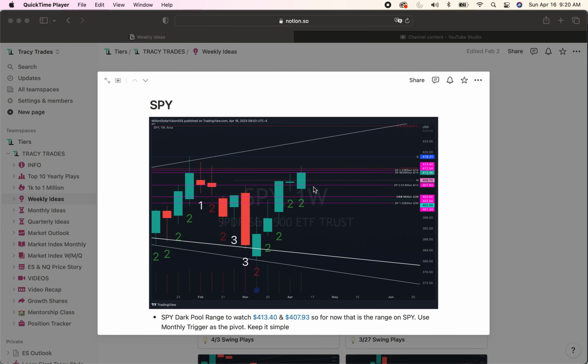So SPY, I put the ranges there. It's 413. We got new prints here. 413, 2.2 billion, and then the 407 level, which was from the 12th. So that's your range right now. Above this print pushes higher. Below this print comes back down to the trigger. You just play the 2-week trigger.